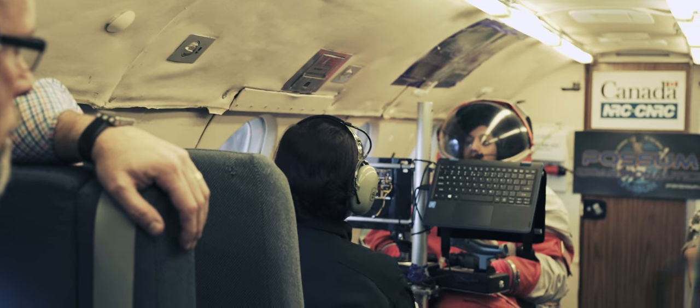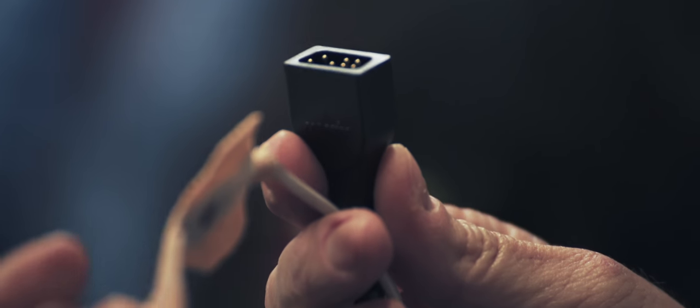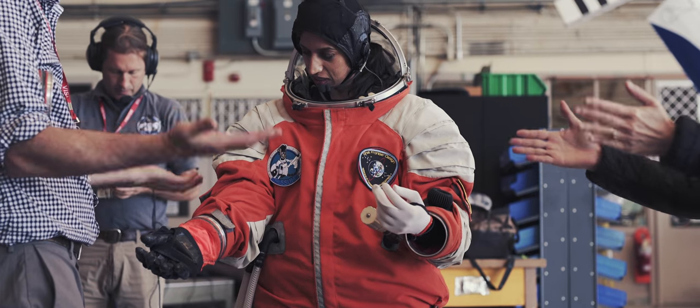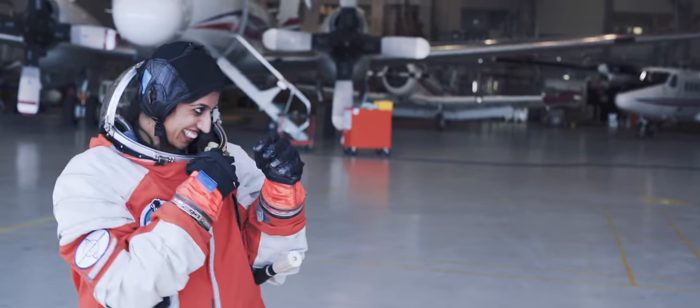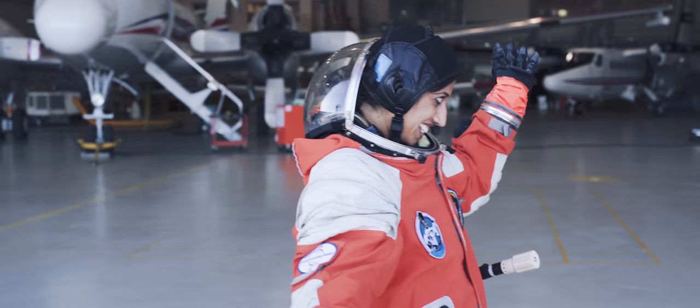And then just trying to fight with your own physiology to stay as functional as possible. So there are challenges, but on the whole, it's always a lot of fun and you're helping progress science. So, you can't say enough great things about this. Anytime you're wearing a spacesuit, you're going to be happy.